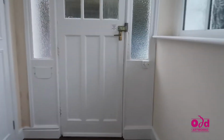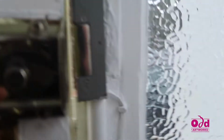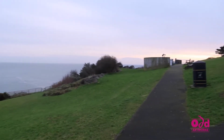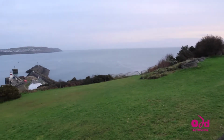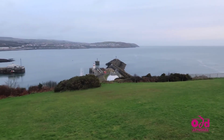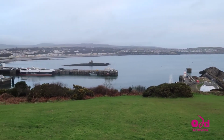I'm very lucky where I live, in that literally about 3 minutes walk from my door is an absolutely lovely coastal walk around Douglas Head. And I've decided just to show you what that's like. It's a walk I quite often make, just to show people who don't live on the Isle of Man how beautiful our island is. And I often use this walk just to clear my head and think about how I'm going to go about things. So that's exactly what I'm going to do.